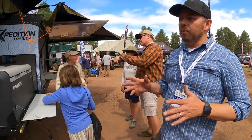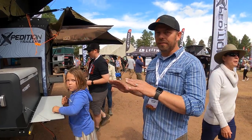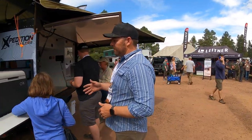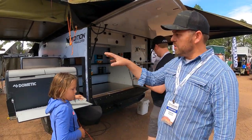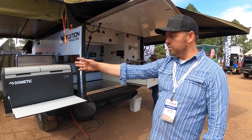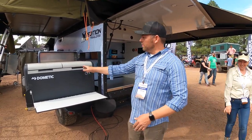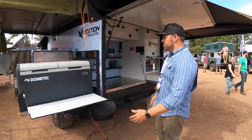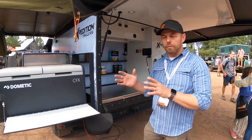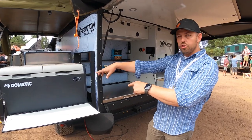And this is really where the magic happens, and what really sets us apart from every other trailer manufacturer. And that is the kitchen area. We have space for this Dometic DZ75, a dual zone 75 liter cooler, fridge freezer, because you can do fridge or freezer on either side. But you can also put in an ARB, Snowmaster, Truma, whatever you want, can be installed in this tray.